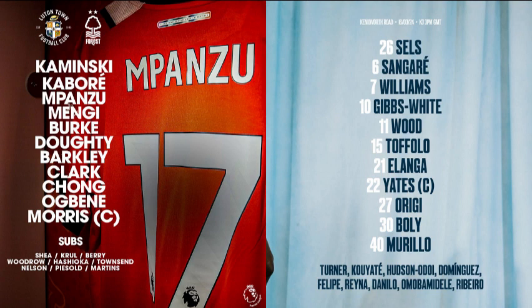Infield to Chong. Doughty is free. Chong will shoot, but it was always off target. Took a deflection on its way through. And that will be a corner kick to Luton Town. And this should be their threat. Here, the number of headed goals they've scored this season, the vulnerability of Forest is well known, so important to get good quality ball in the box now.